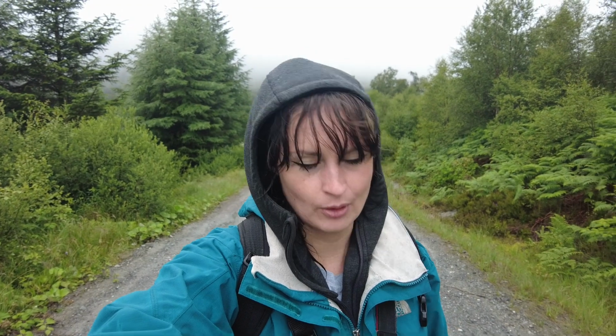Good morning. So I'm on a walk today, somewhere different. I had kind of planned on going up a mountain today, so I've come out this way for that, but obviously the weather's a bit rubbish. I mean, it's actually really nice, but rubbish for walking up a mountain. So I've got an alternative lower level walk.